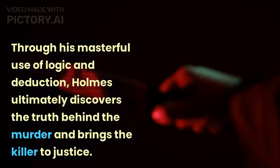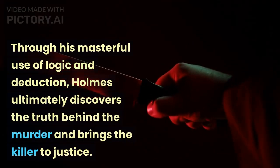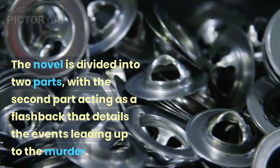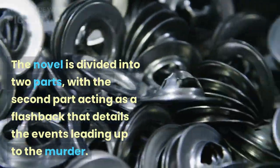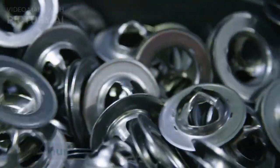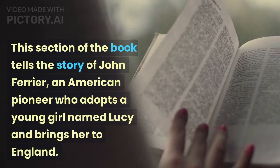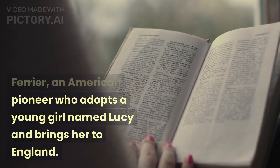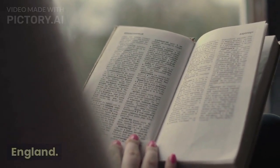Through his masterful use of logic and deduction, Holmes ultimately discovers the truth behind the murder and brings the killer to justice. The novel is divided into two parts, with the second part acting as a flashback that details the events leading up to the murder. This section of the book tells the story of John Ferrier, an American pioneer who adopts a young girl named Lucy and brings her to England.